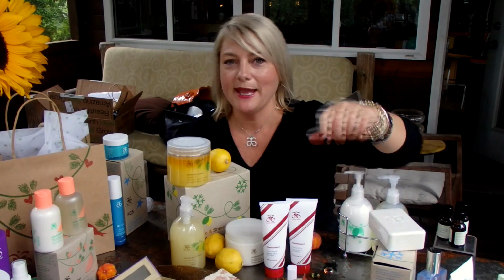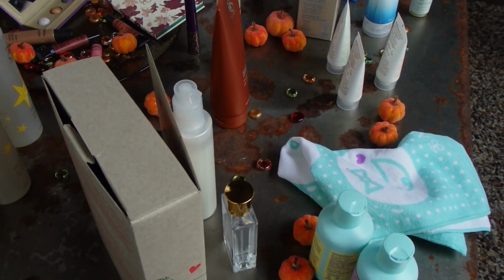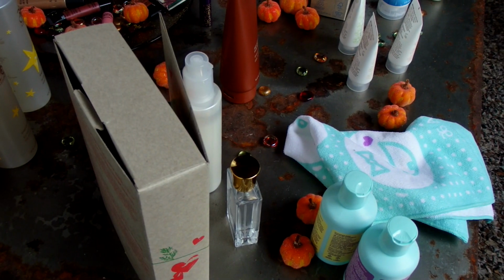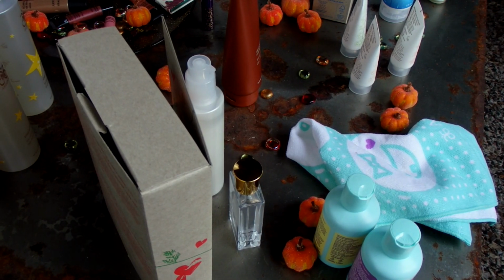Now, let's talk about our baby line that's special for the holidays. We always have an incredible baby line all through the year, but at the holiday, we come out with a special edition, some body washes and that beautiful cloth. It's just so super soft. But I have to let you in on a secret. Yes, it's great for babies and they love it.